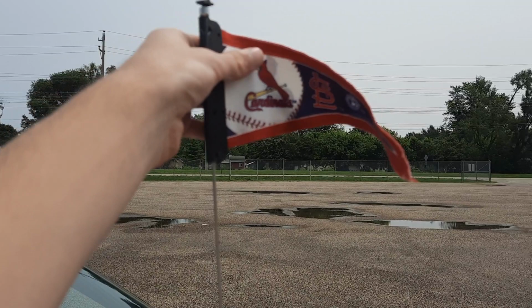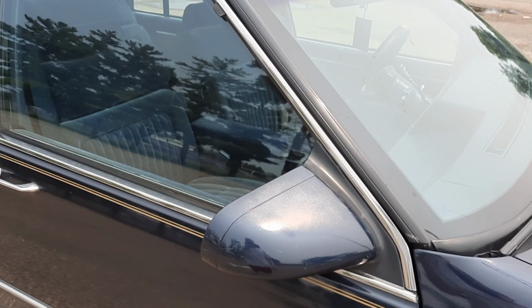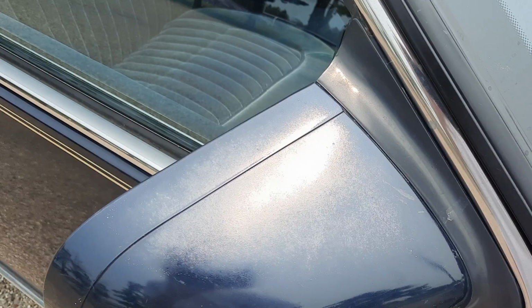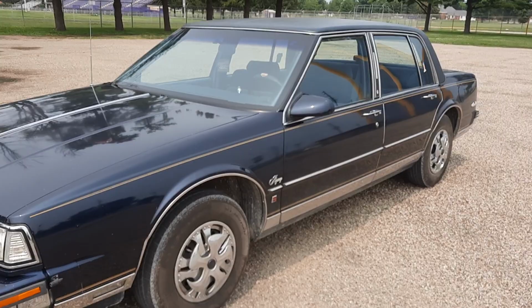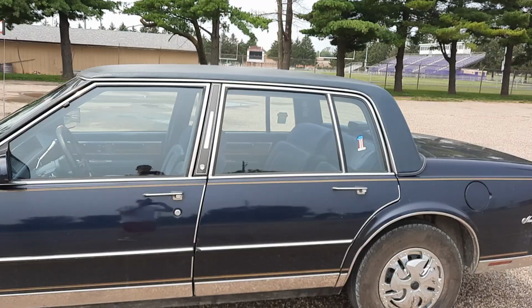This was not on here when I bought it too. The paint is a little faded on the mirror. And anyway, I can't afford to fix that frame control arm on Lola. It's too expensive to fix it. So I'm not sure how long I'll have Eleanor though.